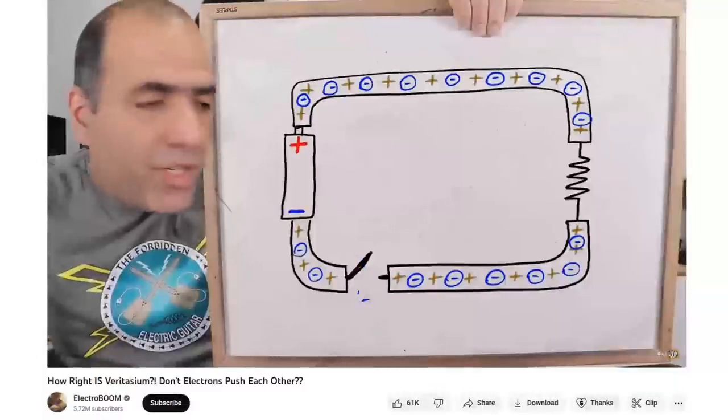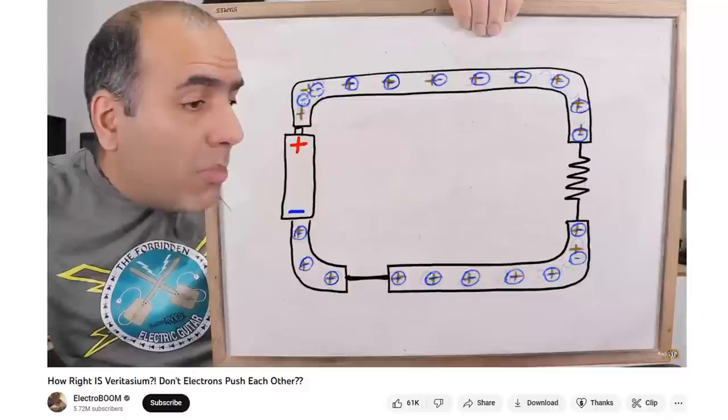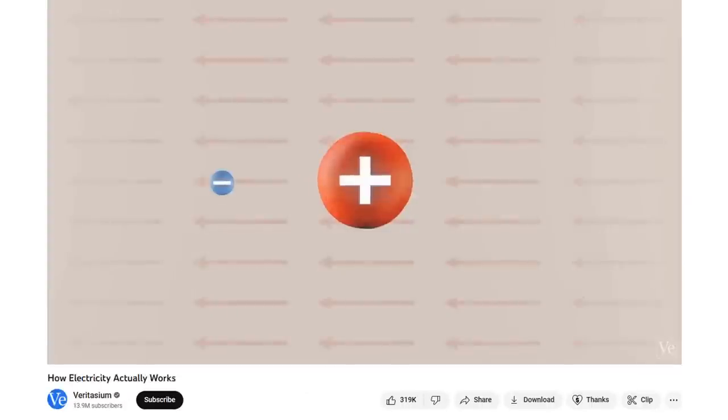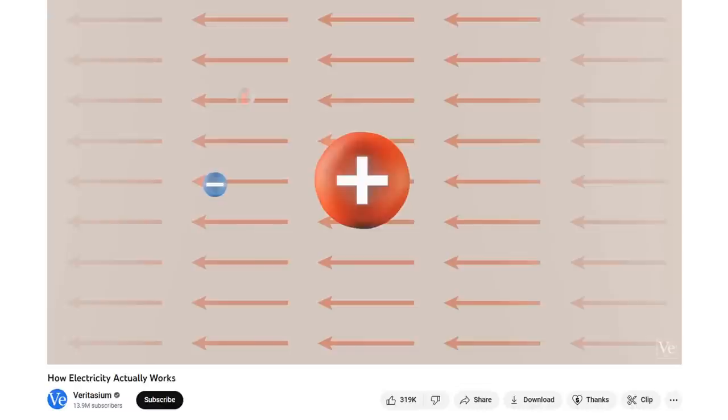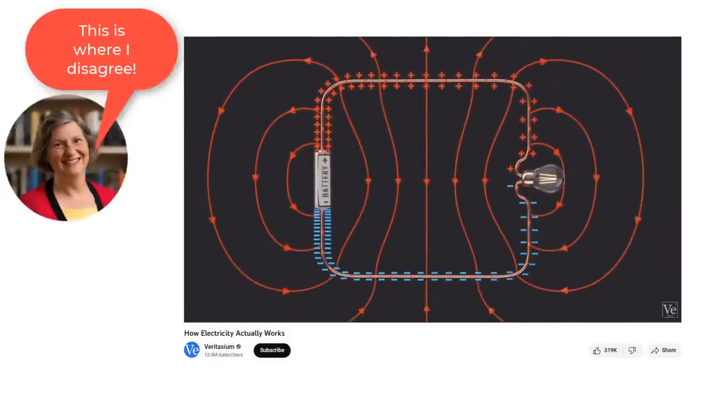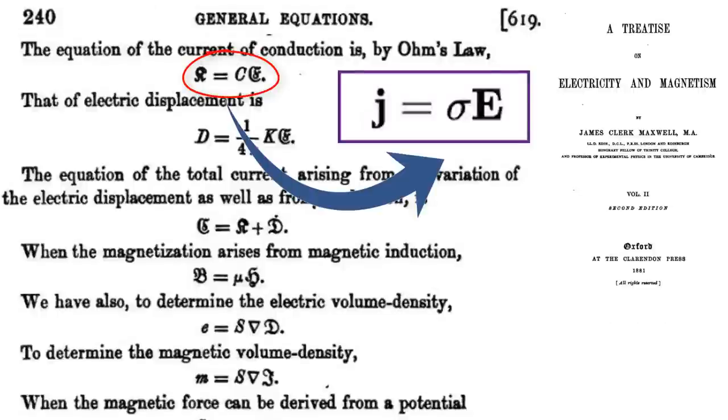of charges drifting. And like Derek's image, tons of electrons are in the wire and each push or pull their neighbors. So though I agree with Derek that the electrons are moving because of an electric field, I don't agree with him that the electric field is outside the wire. As Maxwell wrote in his equations, the electric field in the wire is related to the current density in the wire by the conductivity of the wire.